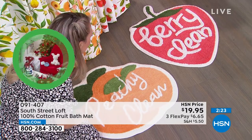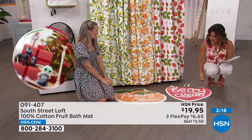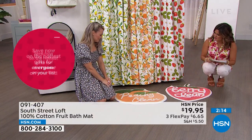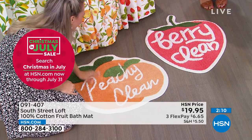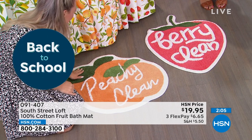I like both. It could be really cute too. Some people do like one large singular mat, and then you put one of these on top to add a little bit of layering and depth to your designs. Oh, I love your idea for the laundry room. Now you're giving me ideas. Yeah, peachy clean. That would be too cute. All the little butts are running around my house. So the peach is perfect for that.